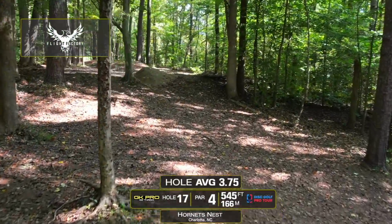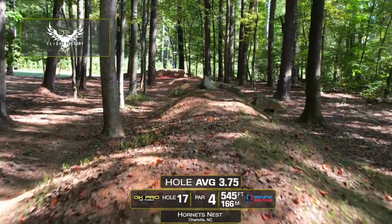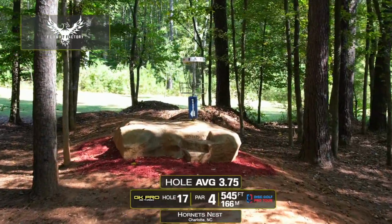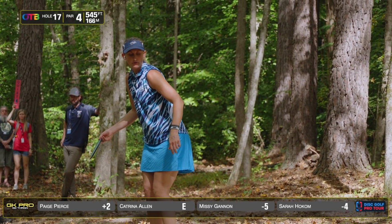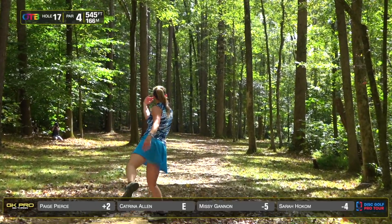You can get up and down from here 100%, but a lot of problems happen when you're a little bit too short or a little bit too deep and try to recover. The basket's elevated on this fake rock. There is no out of bounds. You really have to worry about just a ton of trees. That rock can cause some rollaways on some upshots if you're not careful.